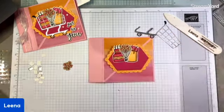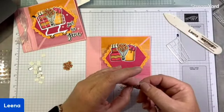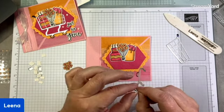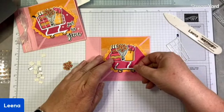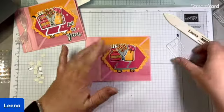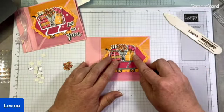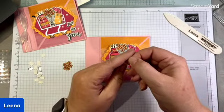Just like that. Okay, once we've got those on, I'm actually going to adhere the base of my cart first. Again, I have learned this through trial and error. It is easier to line everything up if you put the base on first. So I am going to just adhere. I did put adhesive sheets. You did see me just take the backing off. Much, much easier to use the adhesive sheets than it is to try to apply liquid glue when working with this particular die cut. So same thing here.